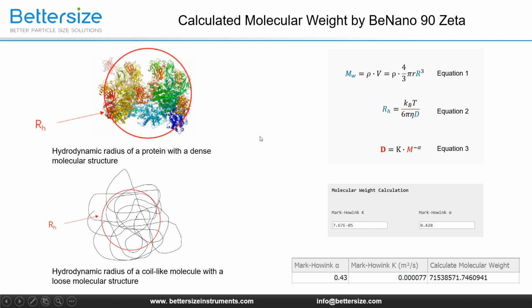Another type of molecular weight provided by the BeNano 90 Zeta is the calculated molecular weight. According to our knowledge, the size of a molecule is directly related to its molecular weight. With equation 1 and equation 2, it can be concluded that the molecular weight of a macromolecule is inversely proportional to its diffusion coefficient. That is, the larger its molecular weight, the slower it diffuses in the solution. Then, the molecular weight and the diffusion coefficient can be related through equation 3, the Mark-Houwink equation, where kappa and alpha are the empirical constants.